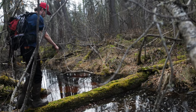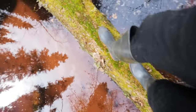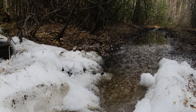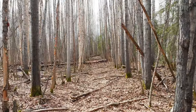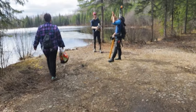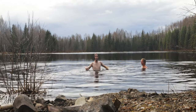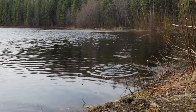Look at that. Not gonna drop the camera in the water. Nice and calm? Yeah, it is. Nice. Oh. All right, first haul of the day. How much we got? Poundish? About a pound? Not bad.